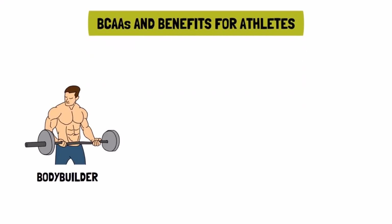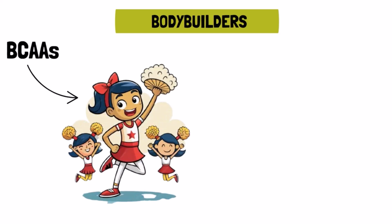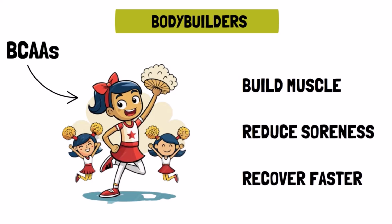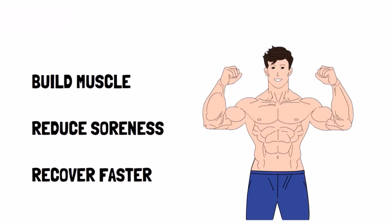Now let's talk about what branched-chain amino acids do for different types of athletes. Whether you're a bodybuilder, a marathon running machine, or just someone who likes to hit the gym to balance out your pizza intake, branched-chain amino acids are your best friend. Let's break it down. For bodybuilders, branched-chain amino acids are like your personal cheer squad, helping you build muscle, reduce soreness, and recover faster. Especially during those dreaded cutting phases when you're trying to shed fat without saying goodbye to your hard-earned muscle mass. Branched-chain amino acids have got your back, or should I say, your biceps.